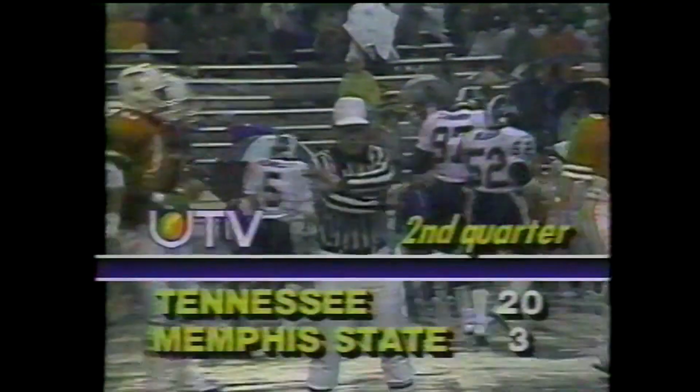A third look at Robinson just putting the ball in the air, and McGee running under it, makes the catch, and carries it on into the end zone for the touchdown. Here's Revés to attempt the extra point. Holding will be Sell. Tennessee leading 20-0. The kick is up, and it is blocked. Deflected away, I think, by Harris.